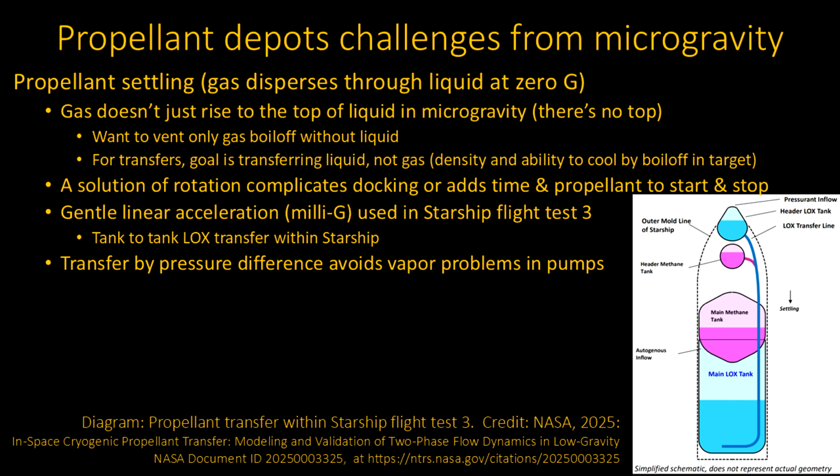They ran a test to transfer liquid oxygen from the header tank, which is the top of the rocket, to the main tank under microgravity conditions. They used small thrusters to cause gentle linear acceleration in the forward direction. That's in the milli-G range, meaning thousandths of Earth gravity. That achieved good propellant settling and transfer. While this was all within one Starship, it did allow validating the fluid dynamic models, which were tricky because of the potential for both gas and liquid phases anywhere, and the microgravity condition. That validation is described in the paper cited for this drawing.